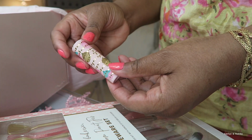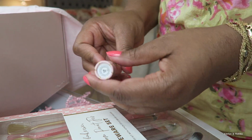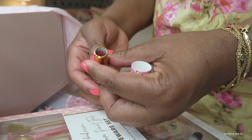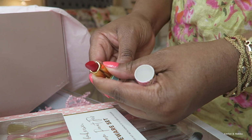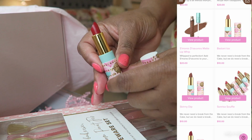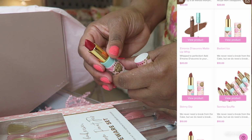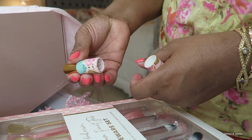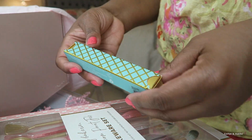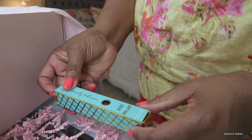So the packaging is actually quite different. Usually you're used to some sort of hard plastic, but the outside is actually made of a cardboard type material. So I found that rather fascinating, but it still has a lot of hold, a lot of structure, and is quite beautiful and durable. I also like the fact that the diameter of the lipstick, as you can see, is a little bit more narrow compared to most, which makes it more precise when you're applying it. So I like that.